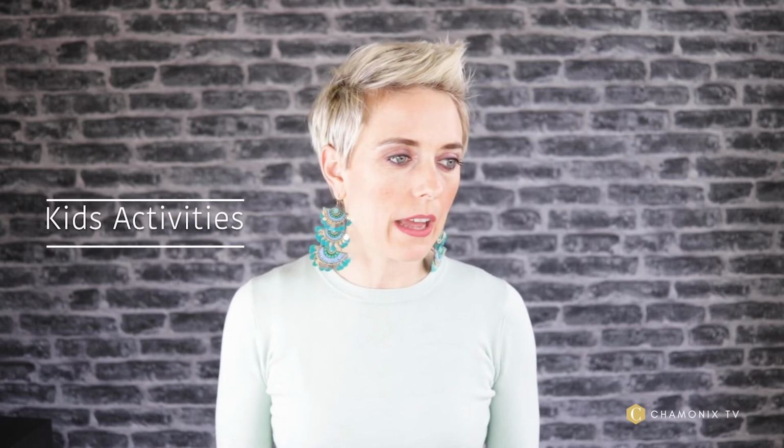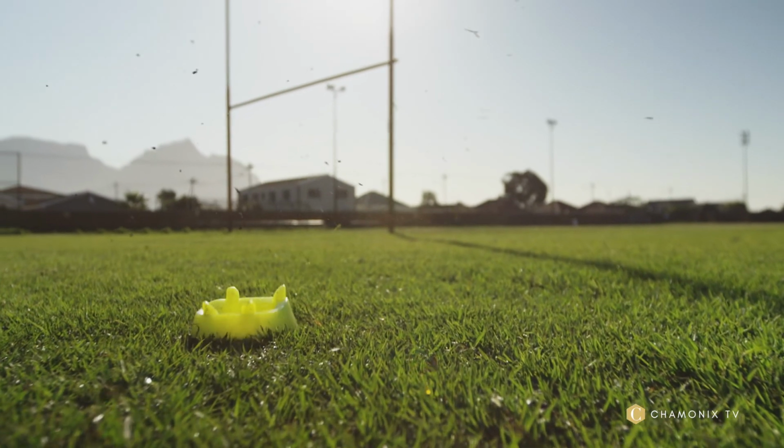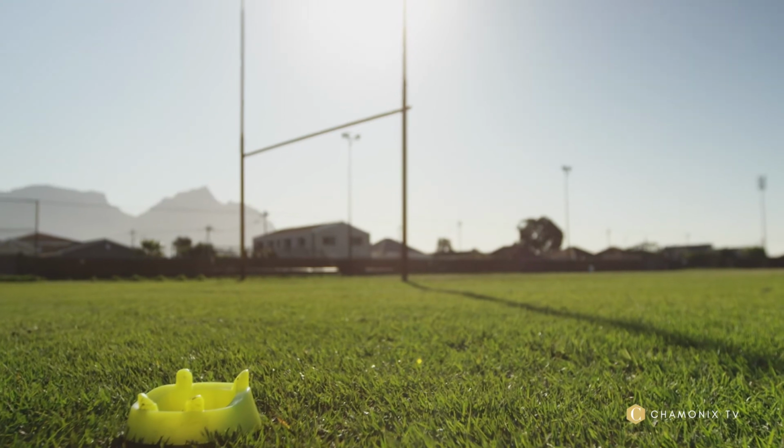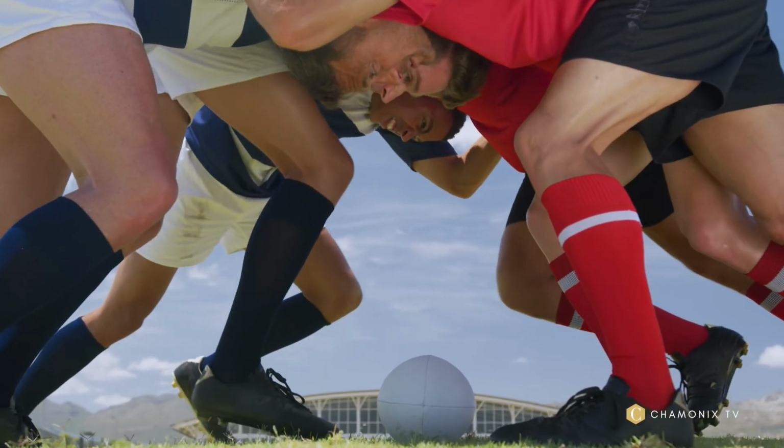And then for the kids' activities, again, the premise is that you have young children who are active. We have children who do a number of things. They do rugby lessons as well as swimming, ninja lessons, which is like an obstacle course kind of extracurricular activity. And they also do tumbling, which is like gymnastics essentially.